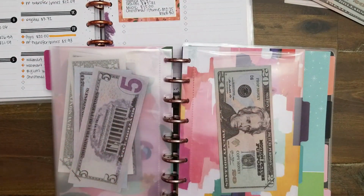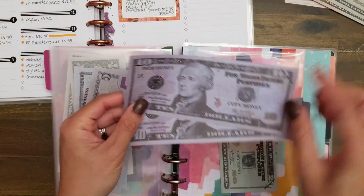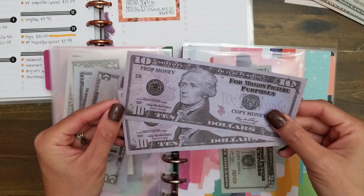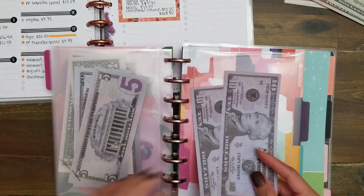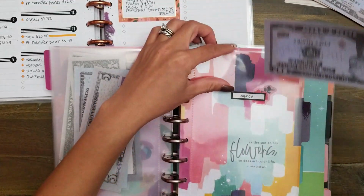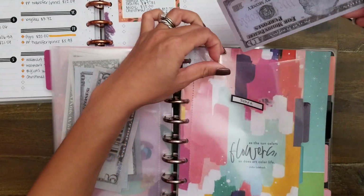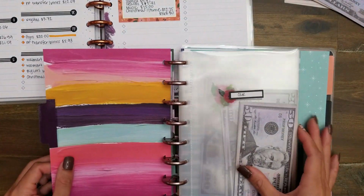Okay, so Sophia had spent $9.42. So I'm gonna go ahead and first of all exchange this $20 bill for 2 10s. I mean, look how blue this is. And it says copy money, motion picture purposes, right? Prop money. So, all right, I'm going to exchange that out. And then she spent $9.42, so I'm going to take the 10, and she has $10 left for the month. Okay, that's awesome.